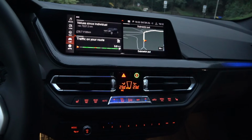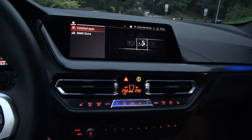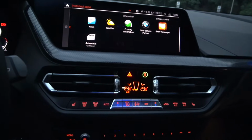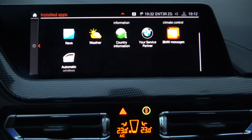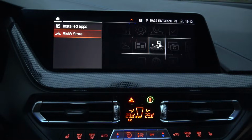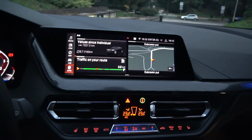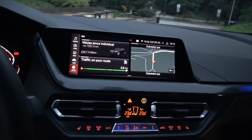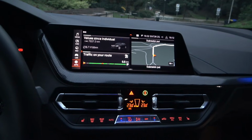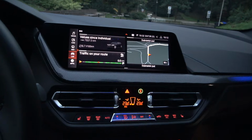So, a bunch of things available for this car. Apps, BMW store, installed apps. Let's go to installed apps. Those are the things that are available for you right now, and then also in the BMW store, I believe you will be able to get a bunch of things after you buy the car. So this is a new market, guys. This is a new thing with the car manufacturers, and something that will be very useful and very important in the future.